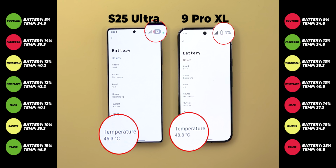That shows the biggest weakness of Tensor G4, plus it generated more heat, reaching 48.8 degrees versus 45.3 on Samsung's side. So because of this Teams meeting, the gap expanded from 2% to 8%.